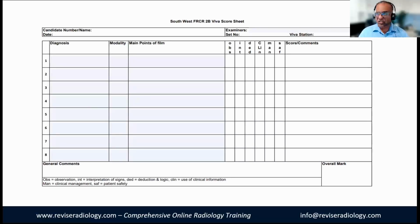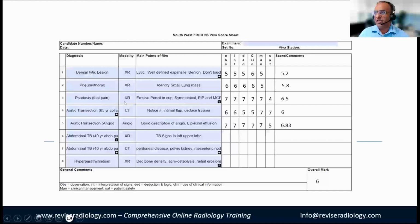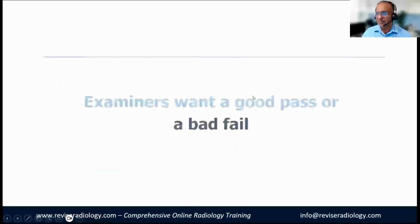So this might be a typical example of a marking in a set of cases. This candidate got 5.5, 5.65, 5.2, 5.8 in the other case, 6.56, 6.83, but passed overall, even though he failed 2 cases. So he or she clearly managed to redeem themselves and do well at the end.